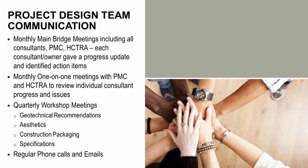Also, we had quarterly workshop meetings. Specifically, they were geared towards geotechnical workshops, getting all the designers in the same room with the geotech to resolve some of the nuances of the soils below. Also to hash out and discuss some of the aesthetics and how they were going to impact the analysis and the detailing of certain aspects like the columns and the bent caps and the retaining walls. And also for a project of this magnitude, we had to get our minds together and determine how we were going to construction package this project.